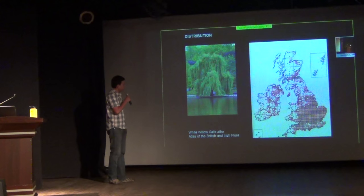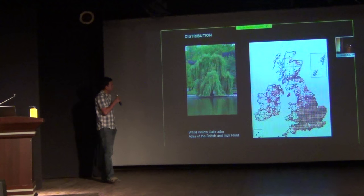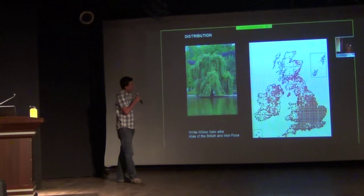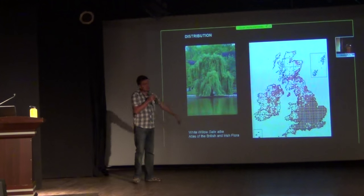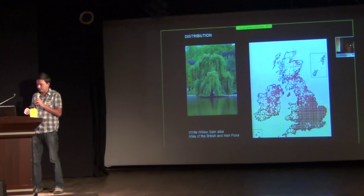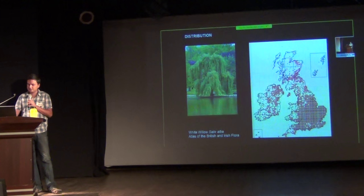Here is something called the Atlas of the British and Irish Flora, and this is a distribution map of the white willow. Distribution maps like these for the British Isles certainly are available for nearly any taxon you can think of. They're very, very detailed distribution information.